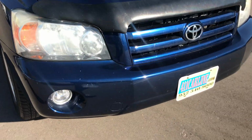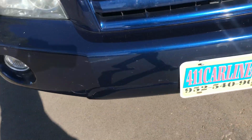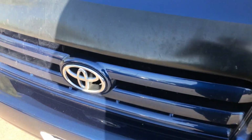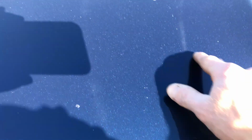The paint, of course, does have normal blemishes for the age. There are rock marks on the bumper, a couple on the hood here and there. It does have this bug deflector. It is a Toyota brand bug deflector, so that probably did save the hood up in this area, I would imagine. But there are a couple spots here and there. It looks more like sap or something anyways.